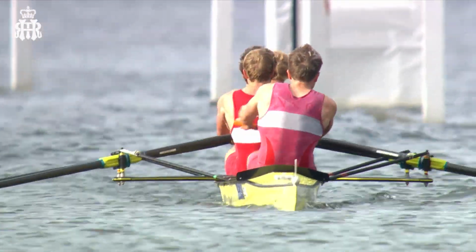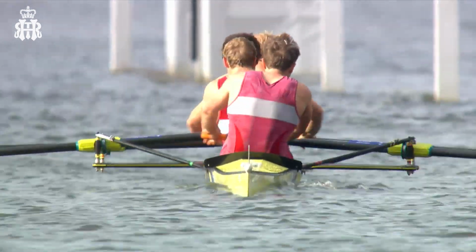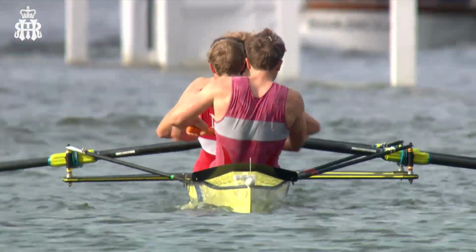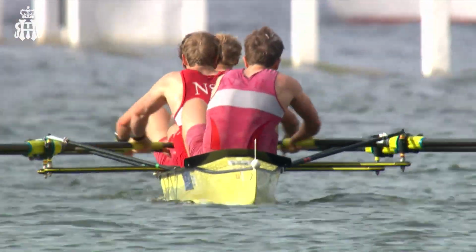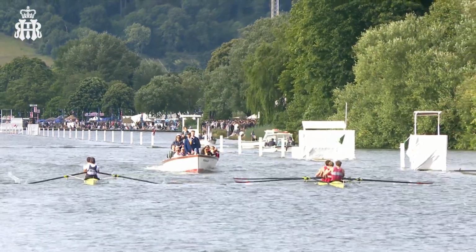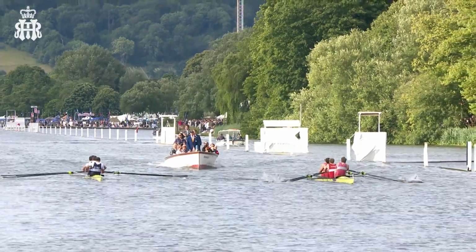So Upper Thames need to repeat the pretty impressive achievements of yesterday, rowing through, if they want to come past the Norwegians and set up what would be a pretty thrilling Wyfold Challenge Cup final. Of course, Camilla, worth mentioning that these crews are racing for a place in the final. This is the semi-final. They won't be racing again tomorrow, and Sunday will be their next race for the trophy itself.